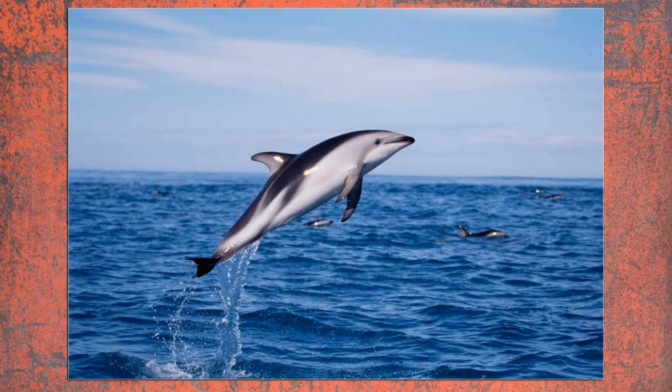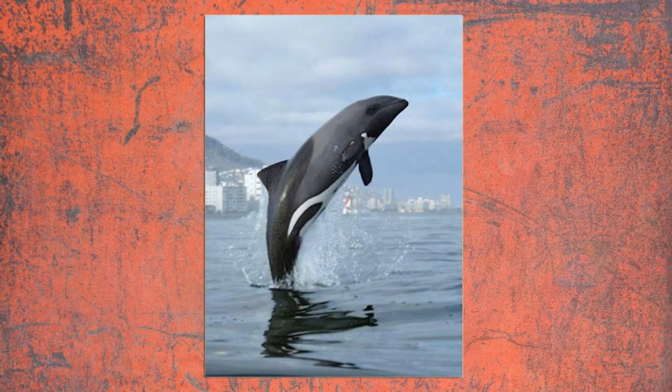The dusky dolphin is found in coastal waters in the southern hemisphere. The Cape is home to several species of dolphins, but one is endemic, the Heaviside's dolphin. These marine mammals frequent the waters throughout the year. This is a small dolphin that can be found from the southern coast of Angola to the Cape of Good Hope.